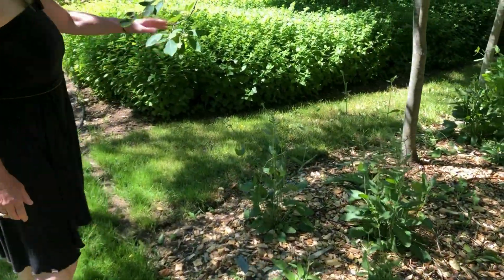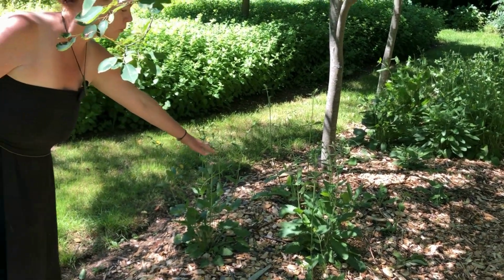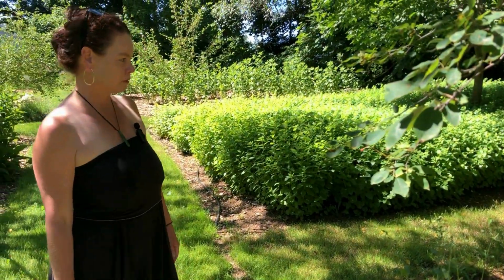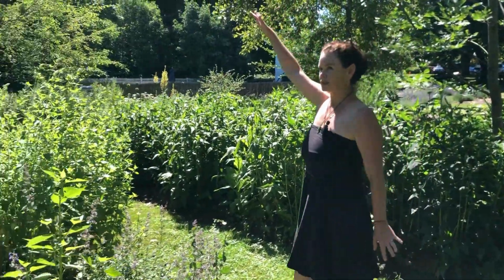And this is Wood Betony. And the Wood Betony is not yet blooming. It's close, but we'll see it bloom probably in the next 2 to 3 weeks when we do another plant walk. I want to point out two big tall plants here.